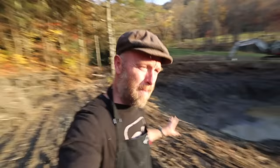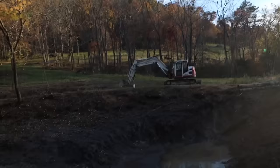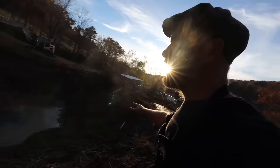Smokes, we got so much done with that piece of equipment right over there. It's absolutely incredible. We've dug this pond probably 12 feet down in the middle, mucked the branch. It looks like a totally different place, doesn't it?